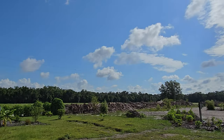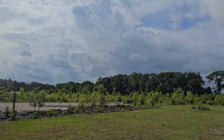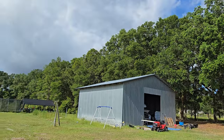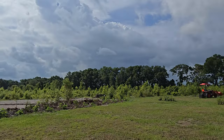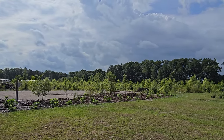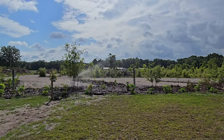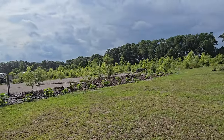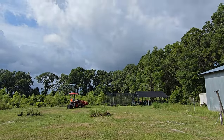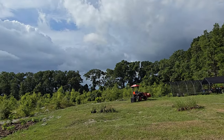Well, a glorious morning and happy Friday. We have rain on the horizon. It might rain a little bit. We'll see. Everything's super dry. As you can see, I have to water constantly. Make sure things get wet. But looks like we might have some water on the horizon, so we'll see.